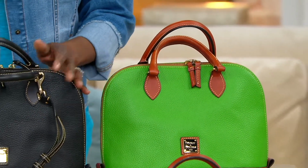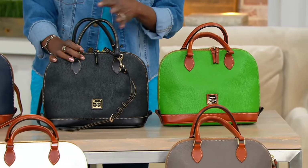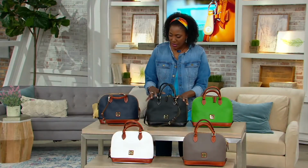If you want a bag that lasts a long time and takes the pressure of everyday use, go with the Pebble leather from Dooney & Bourke. It's going to definitely last a long time for you.